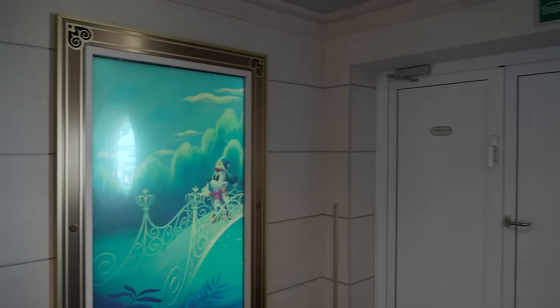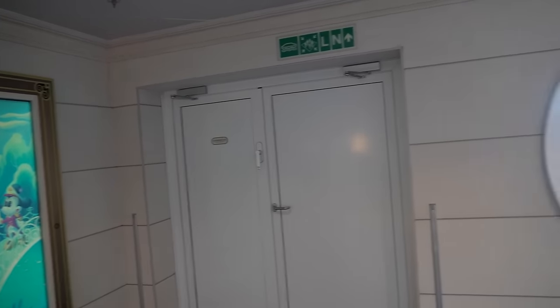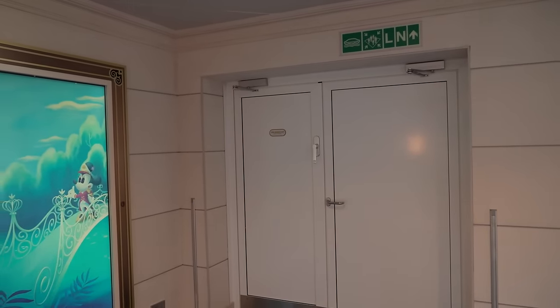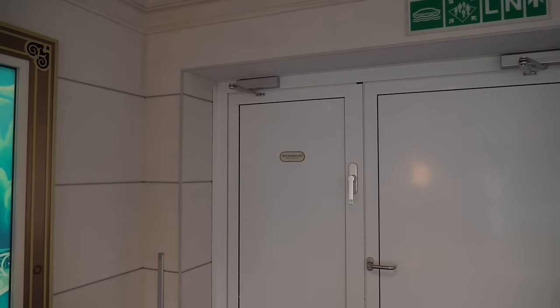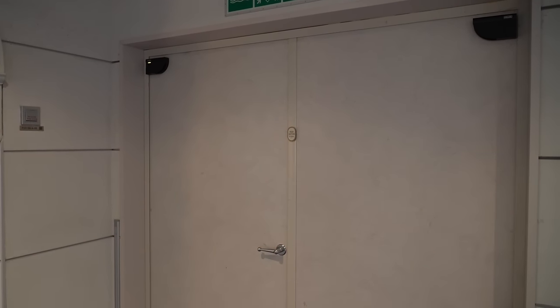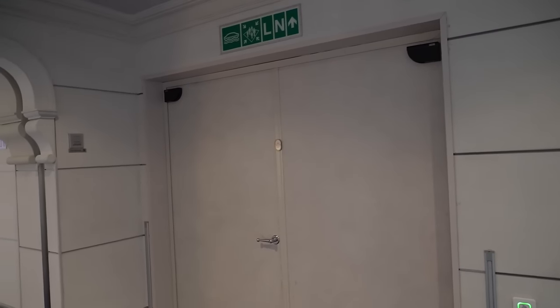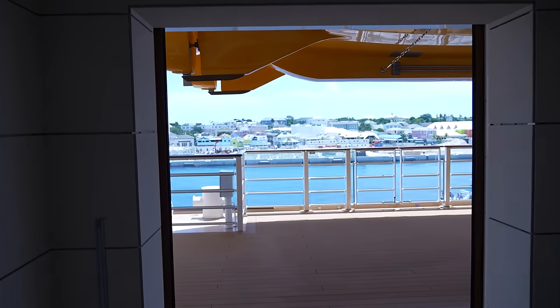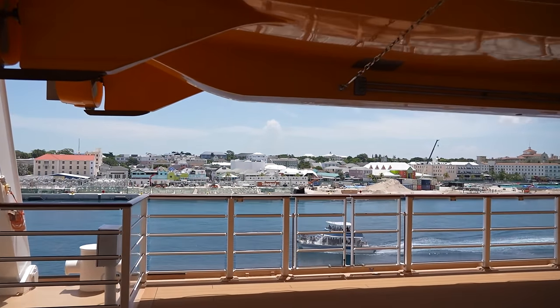Here's one of the other things that's very confusing about the ship to me. So we can see outside. There's a person sitting outside right there. That is a deck. There's a door right here that says crew members only. Then right next to it, there's this door, and it's not a window door. It just looks like a nondescript door. And if you're seeing this one that says crew members only, you're thinking, I can't go out there. But if you push this button here, it opens up and you're outside.